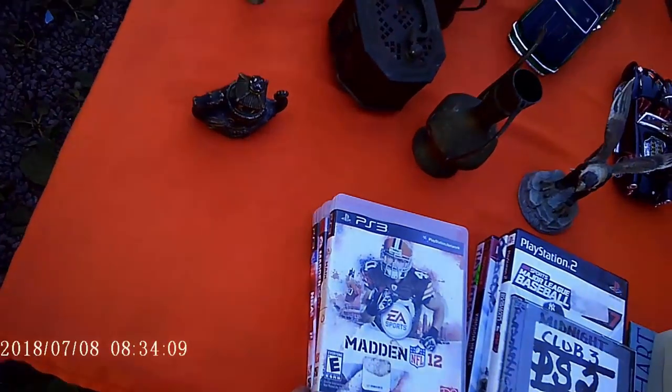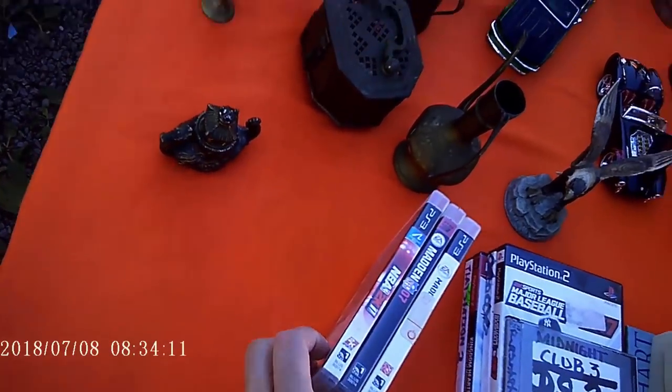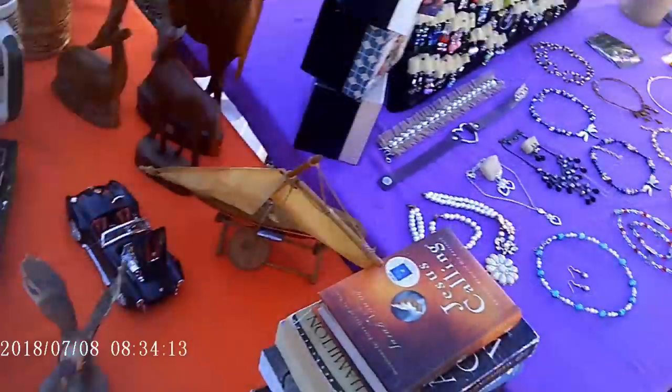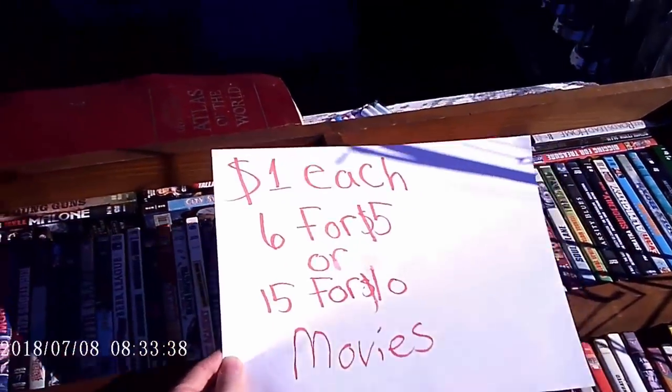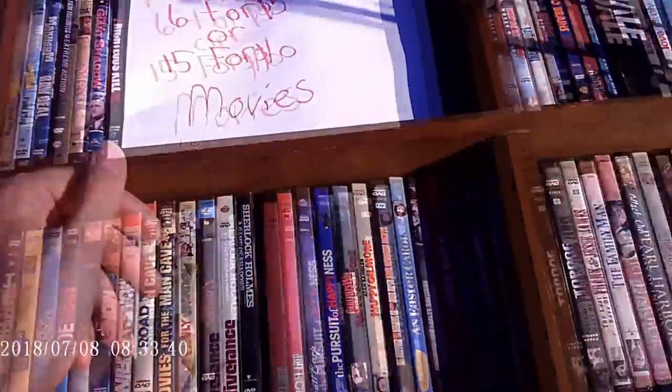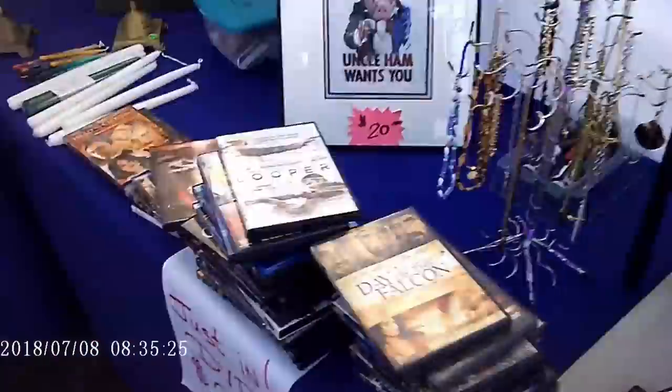Right away, we got a rude awakening here. It's a bunch of 10-footers, some old sports games on a table. Here are some DVDs, a buck each, or 6 for $5, or 15 for 10 isn't bad, but DVDs for me are a hard sell these days. You can probably find Blu-rays a dollar a piece also.